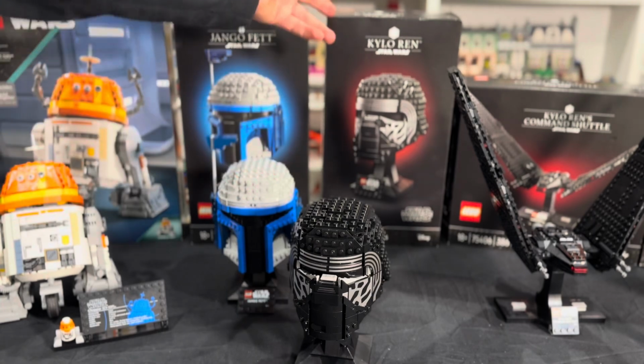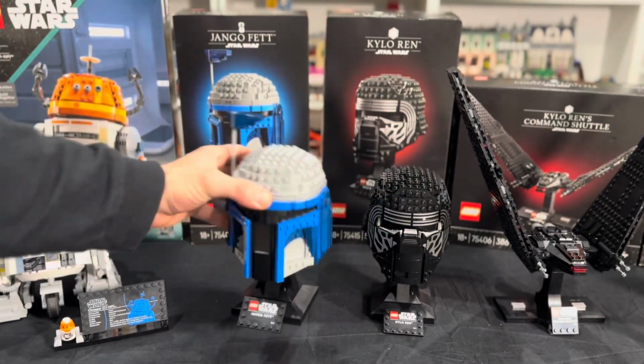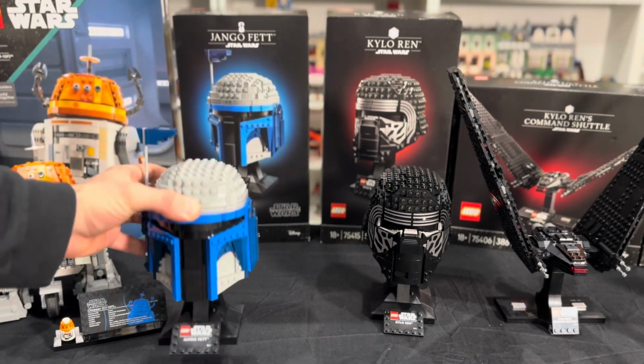Both $70. Like I said, second smallest one in terms of piece count, 529 pieces. The only other one smaller was the Scout Trooper, which was actually significantly less in price. I think the price point should have just been lower on that one.